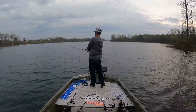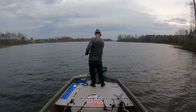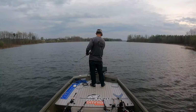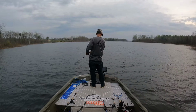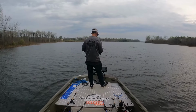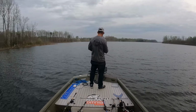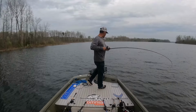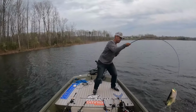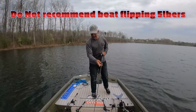So I just left the cove and came back and I decided to throw around with a spinnerbait to see if I can get any type of reaction bites out here where I see all these big bass. There it is. I knew you'd be down there, Mama. This is a 25-pounder in the boat. I knew you'd be down there.